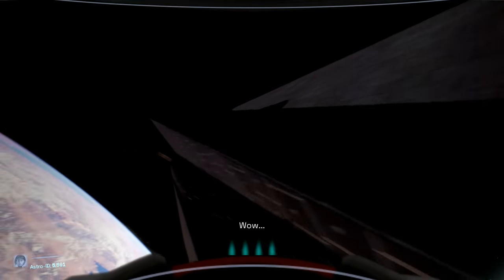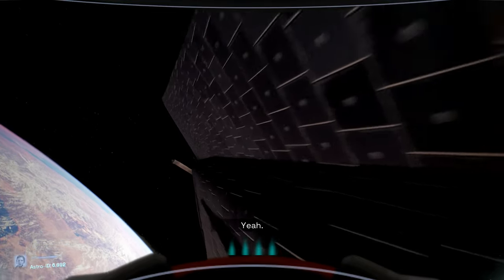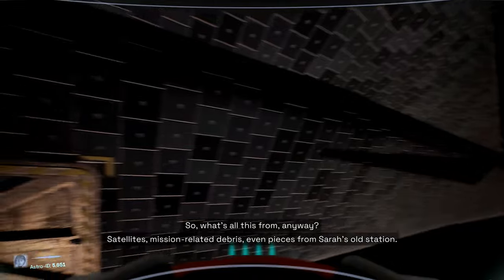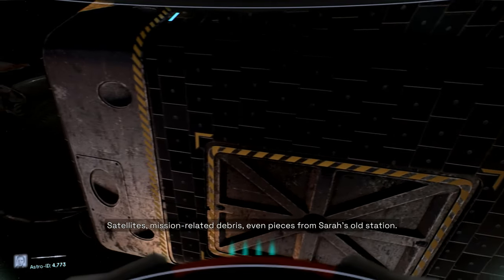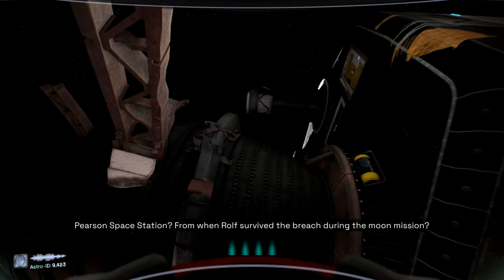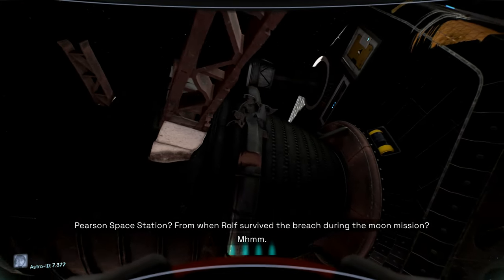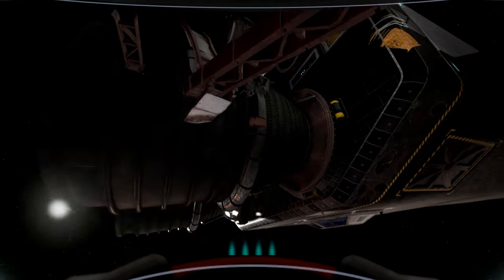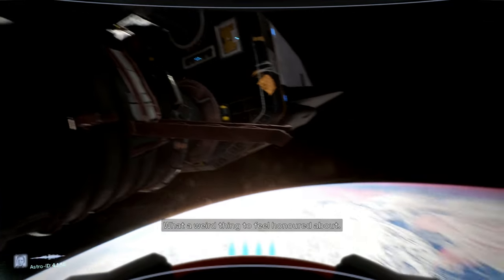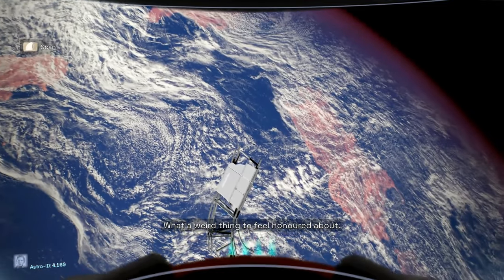Wow. Yeah. So what's all this from, anyway? Satellites, mission-related debris, even pieces from Sarah's old station. Pearson Space Station? From when Rolf survived the breach during the moon mission. I'm kind of honored. What a weird thing to feel honored about.